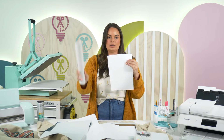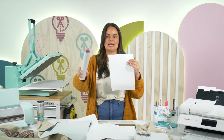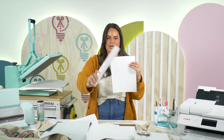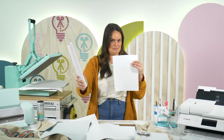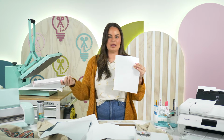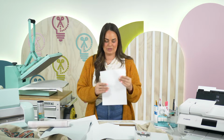Now, if you're working with regular HTV, it has a built-in carrier sheet. So you don't have to have this for regular HTV, okay? I'm not going to have to use this for puff because it already has its own carrier sheet. It's just for printable materials. So good. So, just wanted to clear that up for everybody.